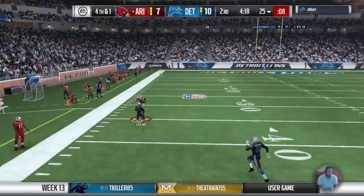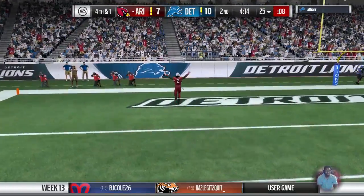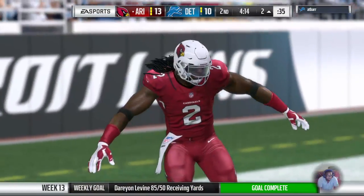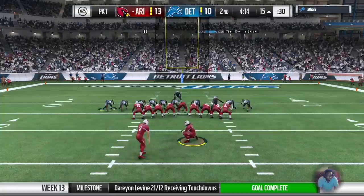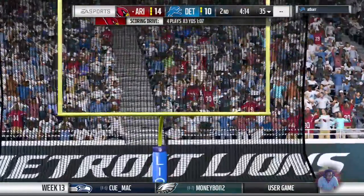Looking deep downfield. And that's caught inside the 35. Touchdown, Cardinals. A big play there. Touchdown number 22 on the season. And the Cardinals have retaken the lead. So it was 4th down. They go deep to try to pick up the first. They pick up more than that. They pick up a score.